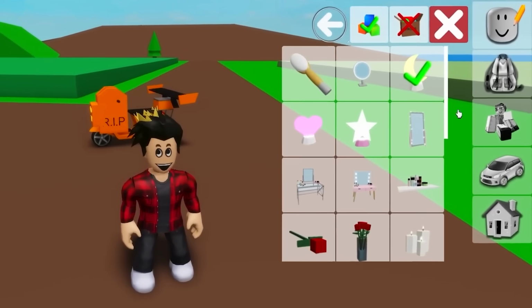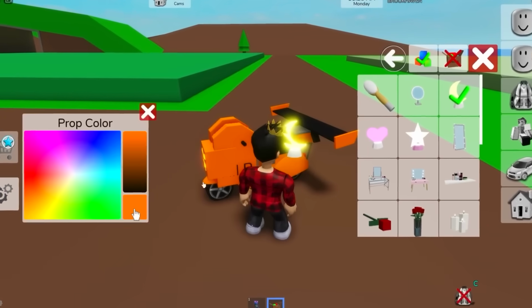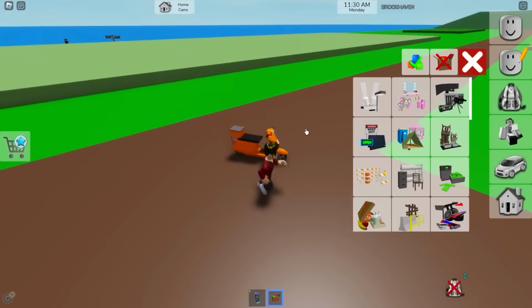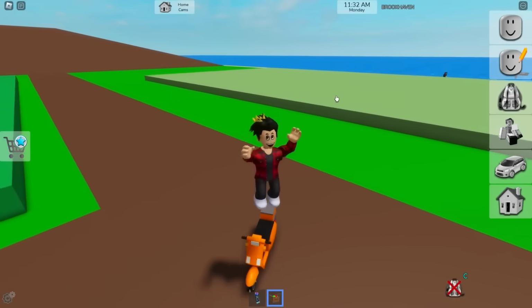Back in the props, we want to grab this moonlight item and we'll place it here on the side next to the wheel. Can't forget to paint it. Let me do the same on the other side. Oh no, I think I deleted everything by accident. I was doing so well before. I need to do it all over again.